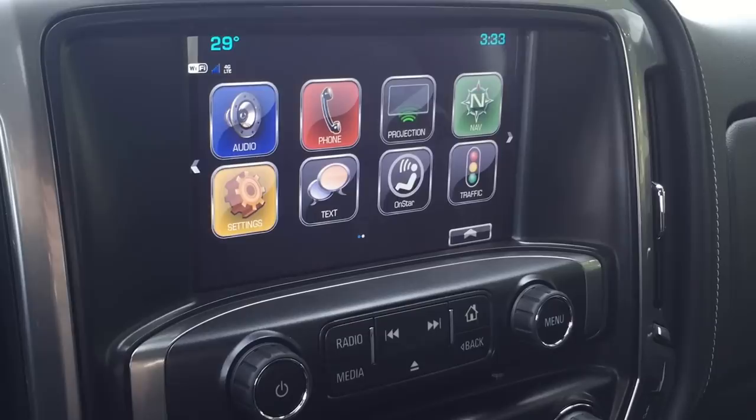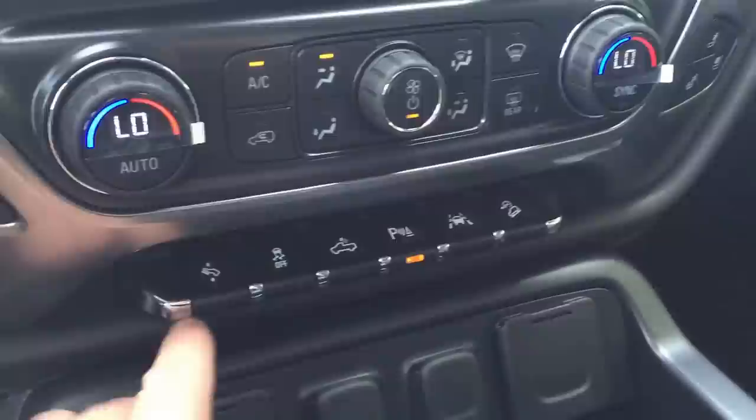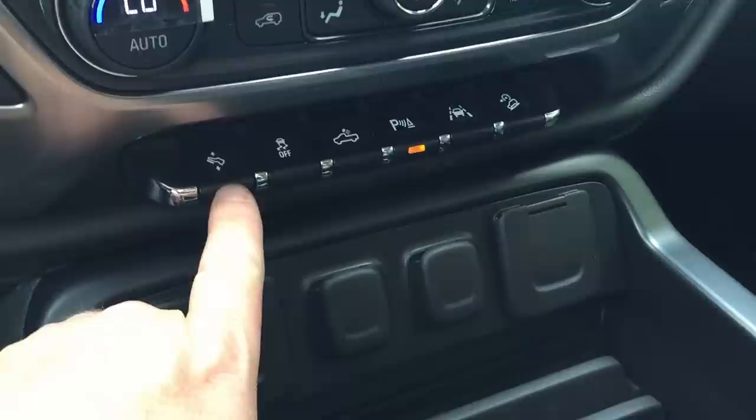Do have a slot for CDs, dual climate zones, heated seats, and vented air-conditioned seats. I'm using that feature right now, and I love it. Same thing for the passenger. Power pedals, they come back and forth, and that combined with the 10-way power adjustable driver seat makes it so that people of any height or size can drive this truck.